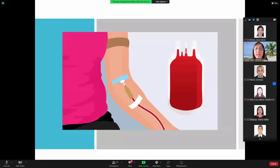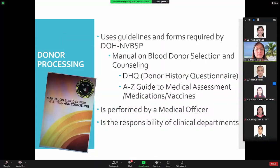Okay. So the blood bag actually contains 450 ml of blood and 3 ml of your anticoagulant. There is a manual entitled Manual on Blood Donor Selection and Counseling, which contains the donor questionnaire, the history questionnaire, and A to Z guide. This is being used by the medical officer in FEU NRMF. Basically, a medical officer is a resident or postgraduate intern who must refer to the resident. DOH NVBSP, the National Voluntary Blood Services Program, is under the Department of Health.